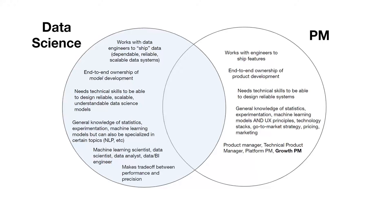And then a data scientist makes trade-offs between the performance and precision of their models. A PM makes trade-offs in general between the feasibility of their solution and the ideal solution. For instance, what would be the ideal solution that a customer would want, versus what is feasible with the engineering budget that we have, the time we have, and the number of engineers we have.